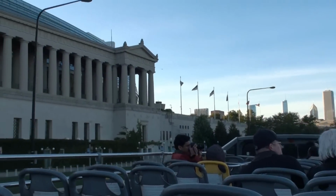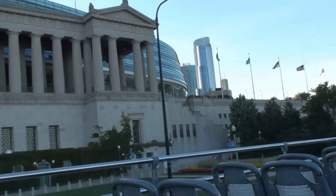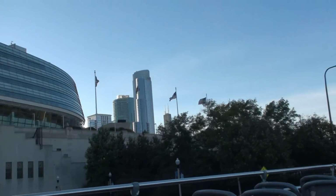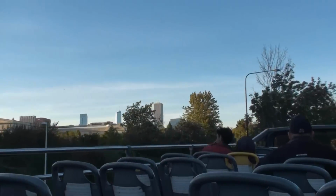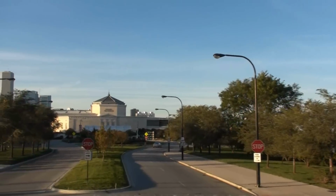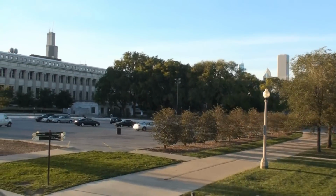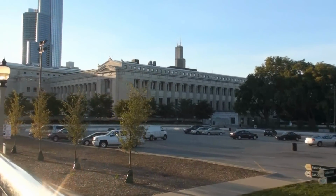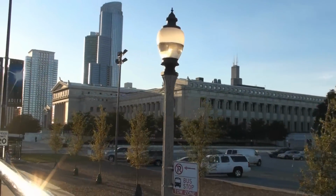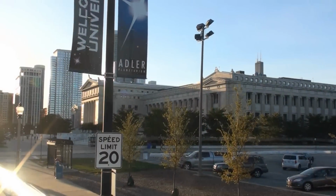To the left, over here is another view of Soldier Field. And straight ahead, you will be able to see the Shedd Aquarium, the second largest aquarium in the world. Next is the Field Museum, where the fossils of the T-Rex are located. Its name is Sue. Then there's a replica of a brontosaurus on the outside of this building on the far right of it.